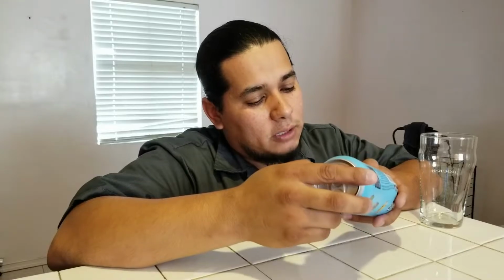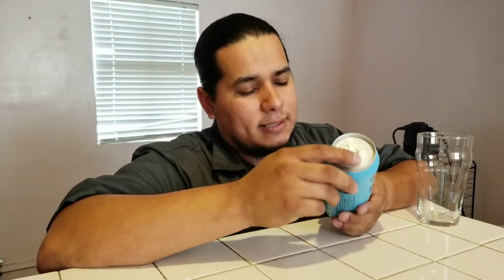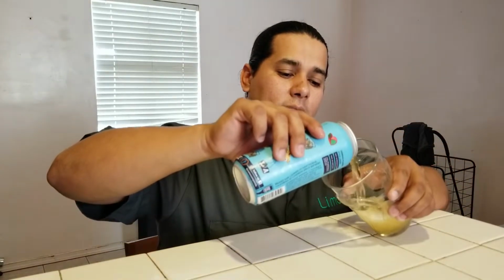5% alcohol by volume. This is a 1 pint, so I brought out my little bigger glass because a lot of those other ones kind of overflow. So I said, you know what, let's go ahead and pour this completely. I have never had this beer. Let me just tell you from the smell, it smells like a small batch. This is a smaller brewery located out of Hawthorne, California.